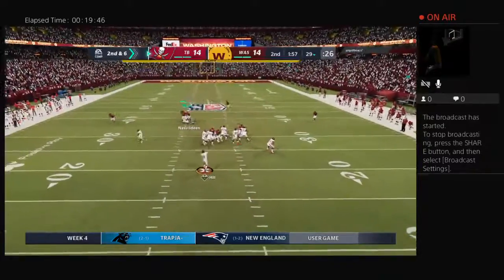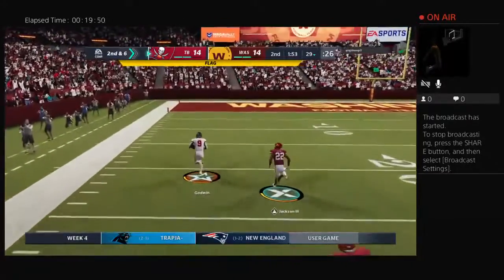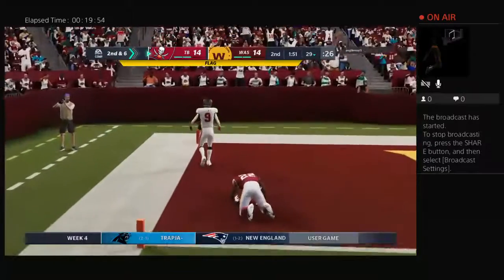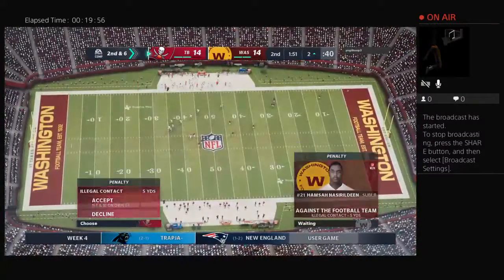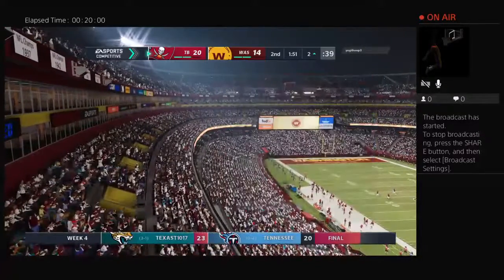From the 29, Hill looking downfield for Godwin. And that's caught inside the 35. And he'll take this into the end zone. Now, hold on here. We do have a flag down. So let's see what this is about.